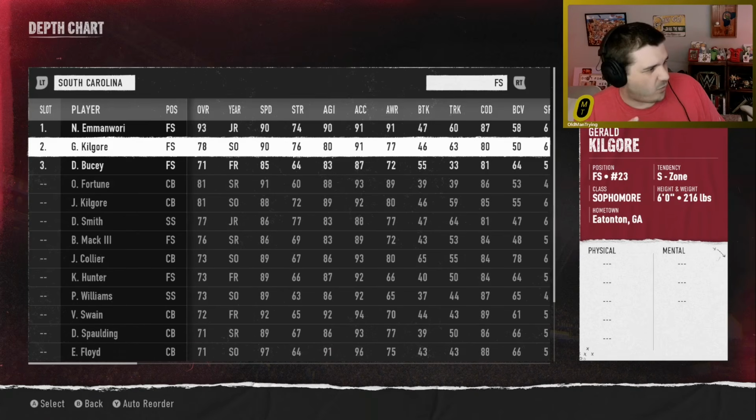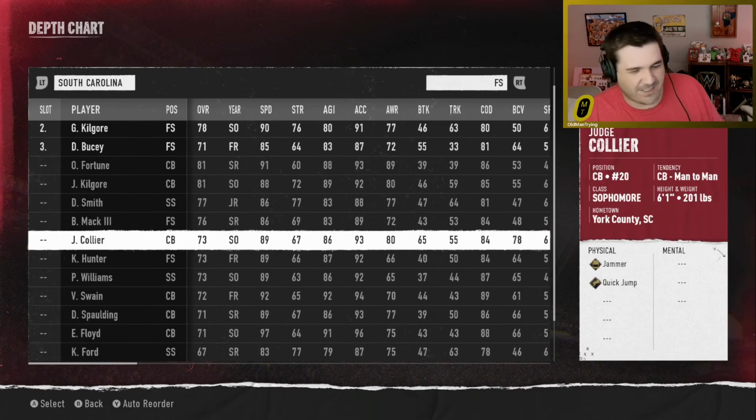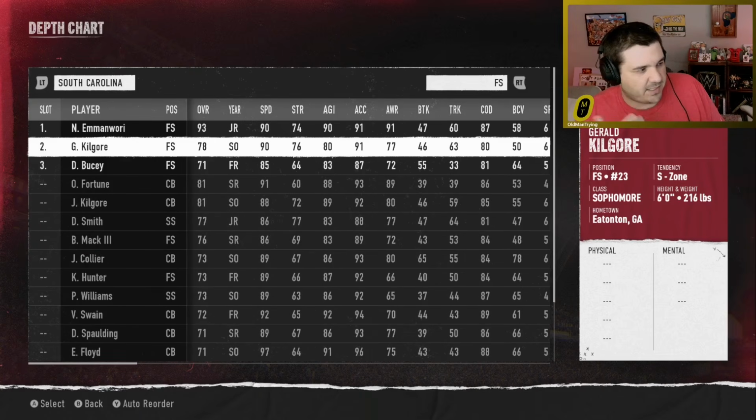And we do have one more coming back, actually. Down here, Hunter. Another 6 foot, 89 speed. So if you don't want to use any of the actual middle linebackers as your sub linebacker, this is actually a pretty good option with him being 6 foot, 202, 89 speed. Certainly somebody you can play down in the box.